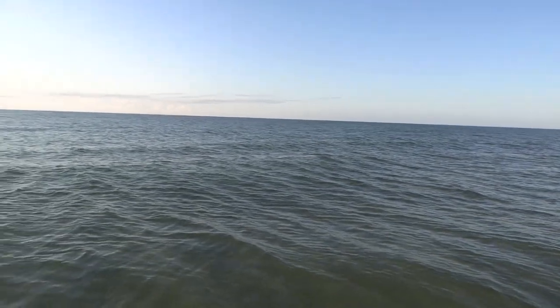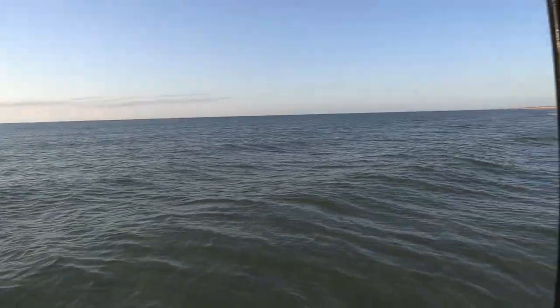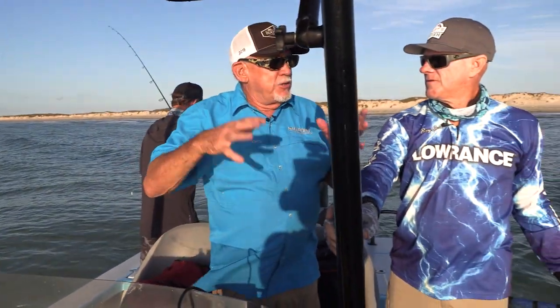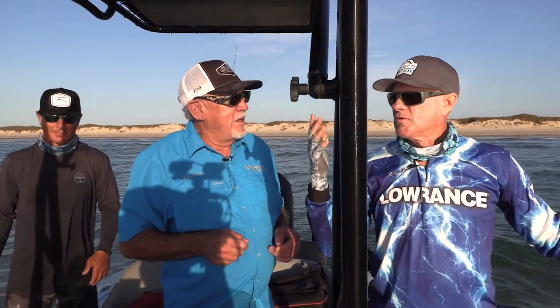We're going that way about 25 miles here in a little bit, and we're gonna go out and see if we can find some big red snapper, maybe some kingfish, who knows. When you go out here on the coast, on the Gulf like this, you don't know what you're gonna catch. That's the funnest thing about it. That is the funnest thing I love about coming down here, is you literally don't know.